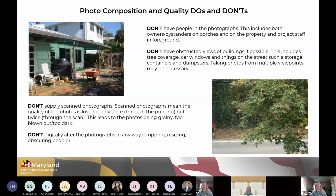So, again, some basic do's and don'ts. Don't have people in the photograph. This includes the owners, bystanders, the project staff, and I hate to tell you, but also please don't try to have animals in there. I've been in a lot of situations where I've got to get the dog out of the picture and it can be really difficult.